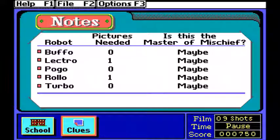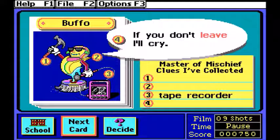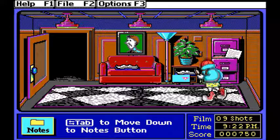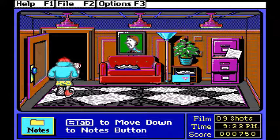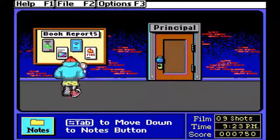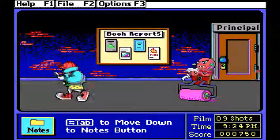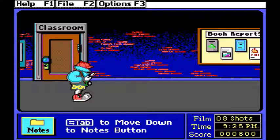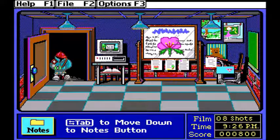So, let's see what the note's all about. Okay. Well, I'm not ready to decide yet. I guess I'll just keep hunting down more stuff. Okay, this guy's fast. But I got your picture. Check out the classroom.